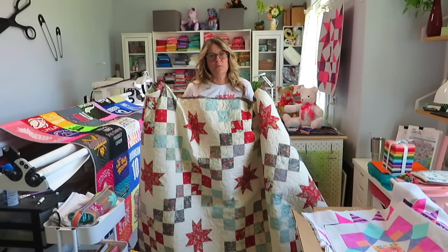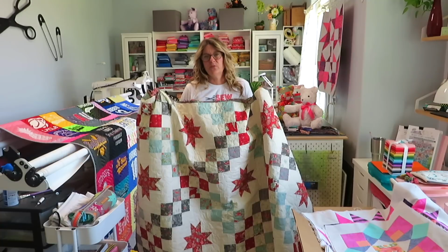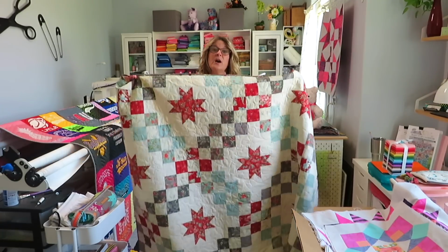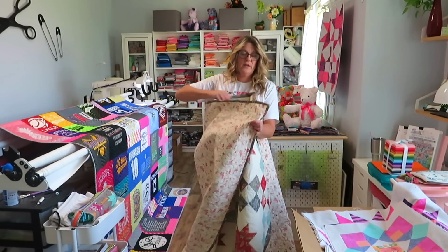I don't know exactly when I get it back. A lot of times when I make patterns for Fat Quarter Shop, it's a couple months before I get them back. So we'll see how that all works out. But do keep that in mind if you'd like to get this one.